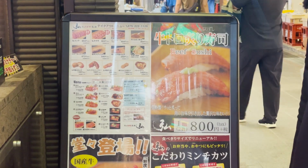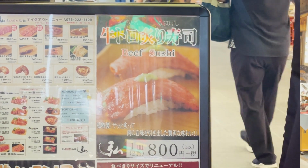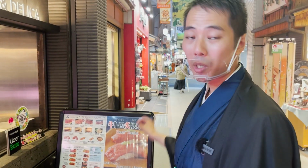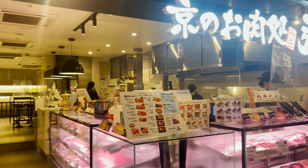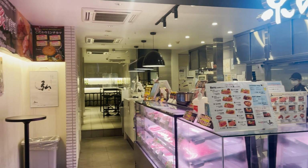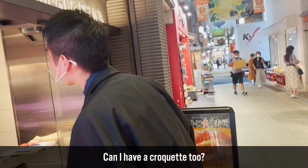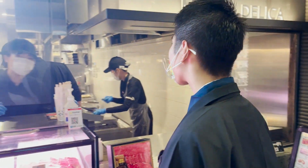This right here, obviously. The big picture here, the beef sushi is the most recommended. Yeah. Japanese style beef, of course, with their original sauce on it too. So we will order this, and there's some small tables over there for us to eat, so let's do that then. Okay. Can I get a croquette too? Ah, yes.